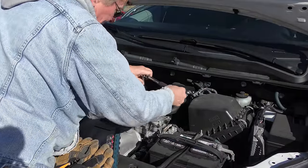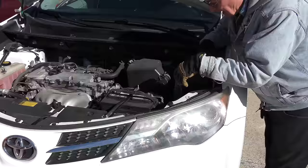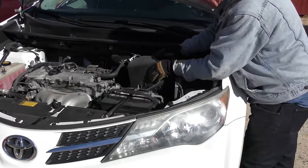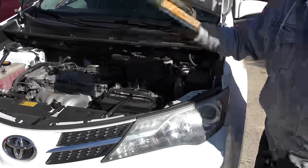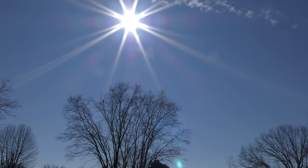Then, it's tight now. A little bit more, that's it. Then start looking at everything. You wouldn't believe how many times I got in cars that didn't run bad. The only thing wrong was the air filter was dirty. Here's the air filter. Here's a good test. There's the blazing sun. Let's stick this in. You can't see the blazing sun through it, so it's time for a new air filter.